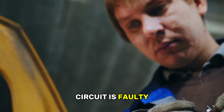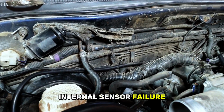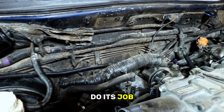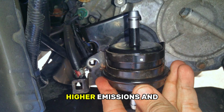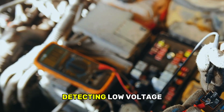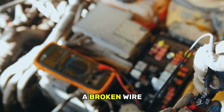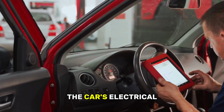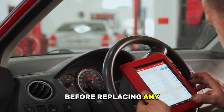If the heater circuit is faulty, maybe due to a broken wire, corroded connector, or internal sensor failure, the sensor can't do its job. That means your engine computer won't get the right information about your exhaust gases, which can lead to poor fuel economy, higher emissions, and even engine performance issues. Specifically, P0037 means the ECU is detecting low voltage in the heater circuit. This could be caused by a bad sensor, a broken wire, or even a blown fuse in the car's electrical system. Diagnosing the exact cause is important before replacing any parts.